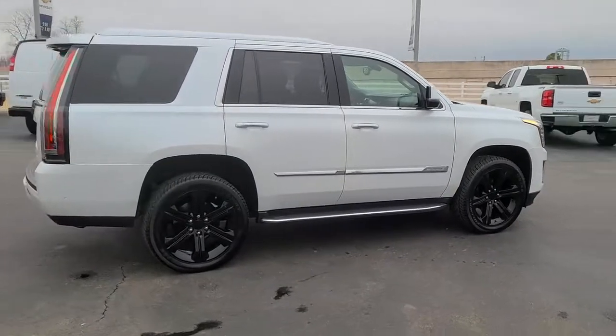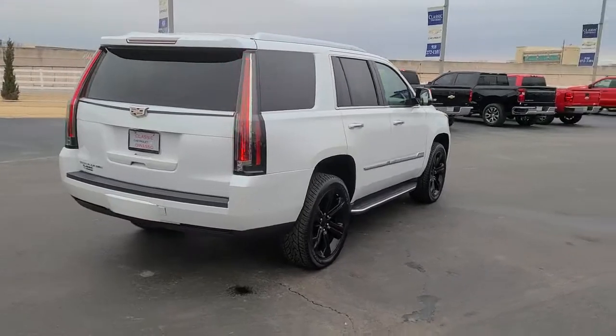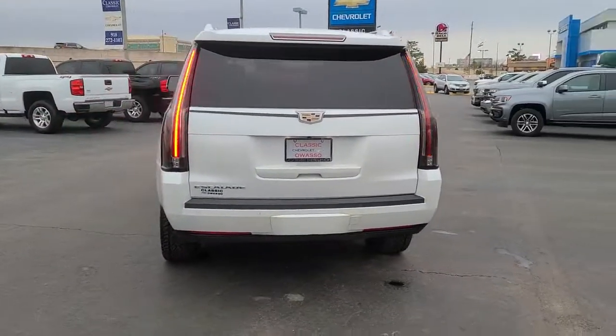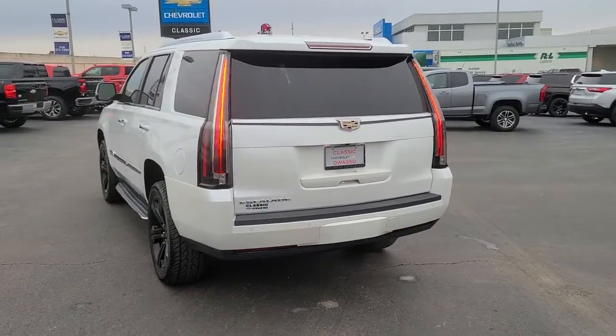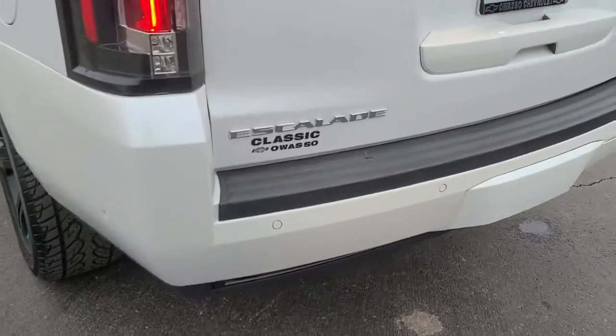These are just some of the great options this vehicle comes with: keyless entry, navigation system, heated mirrors, heated rear seat, cooled front seat, keyless start, power passenger seat, remote engine start, power lift gate, premium sound system.